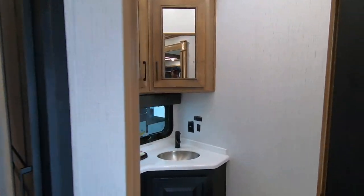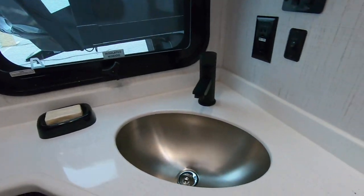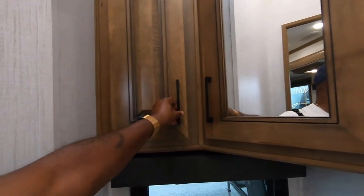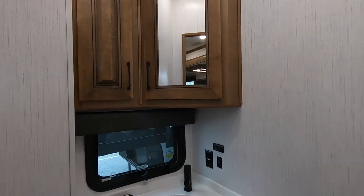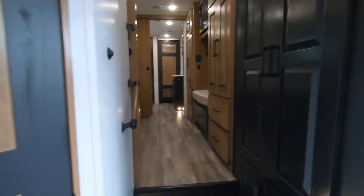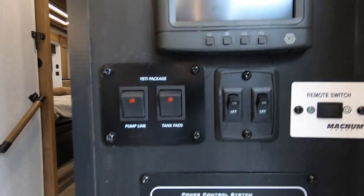This unit comes with a very nice half bath. Nice size sink for a half bath. Medicine cabinet with storage. Oh, Dad loves this. Two turkeys. Yes. Your In-Command system to operate your slides.